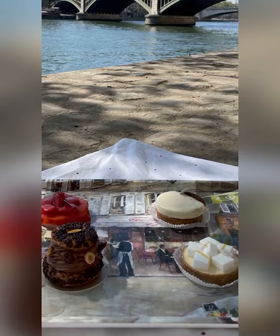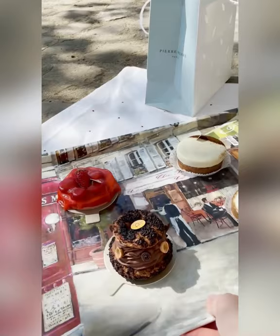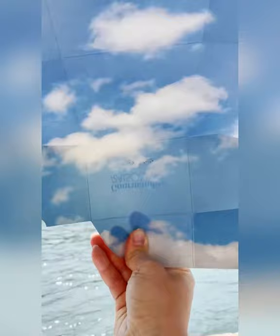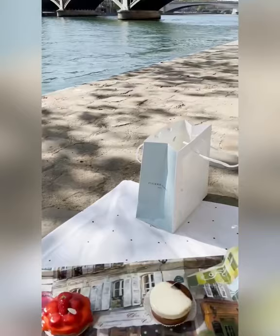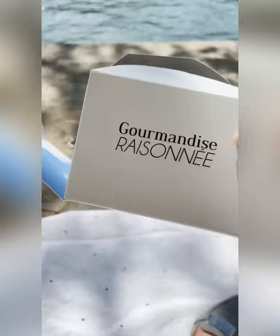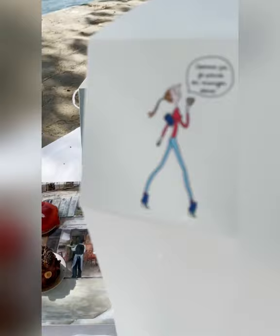Now, I shared with you some pictures earlier of these, but I had to put them on the super cute tray, right? Look at this. The inside of the boxes look like clouds. Like, there you go. It's the clouds of Paris. The blue is almost the exact same color. And this is the packaging that the box comes in. Look at that. I also really love this. Look, so this is the name that you're looking for, Gourmandise Raisonée. But it has these super, super cute illustrations on the outside that remind me of my own logo.